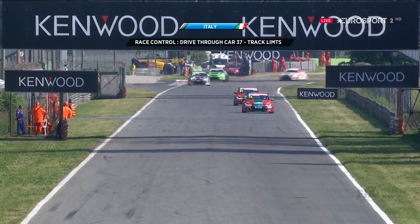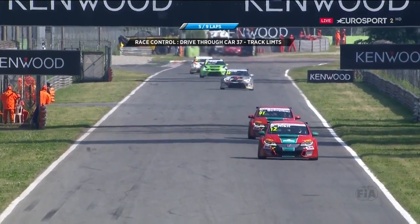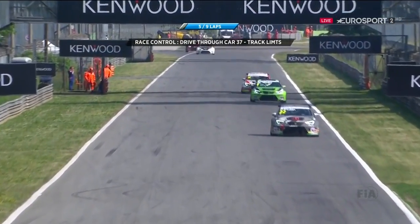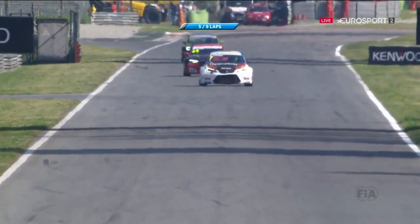Who do you think it was? Don't look at the screen, have a wild guess. Yeah. Who have we seen heading into Switzerland before returning to the track? No, it's not him. It's Fabio Motta in the black and yellow Seat. Oh, really? Well, yeah. I think there's a queue of drive-throughs coming then.